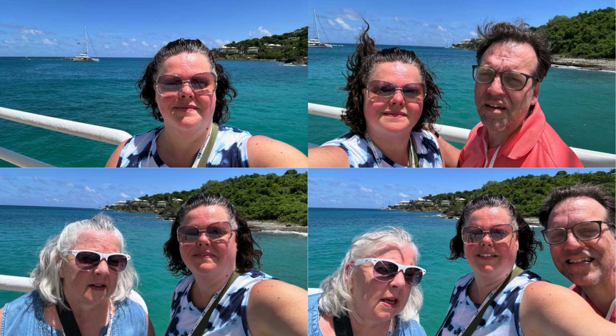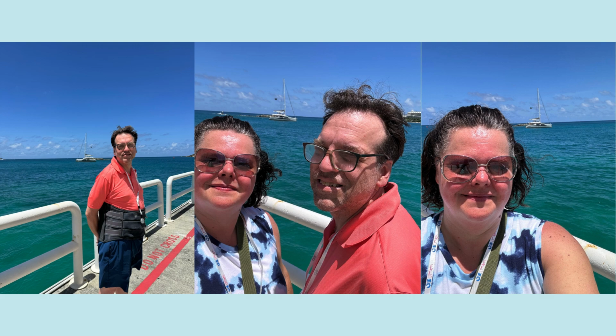Well, it was super windy, as you can tell. My hair was flying all over the place, but don't let that keep you from taking all the pictures and all the different angles that you would like to take. You can edit, you can crop. I can't change the wind blowing my hair, but it's a memory that I have, right? A couple more angles.